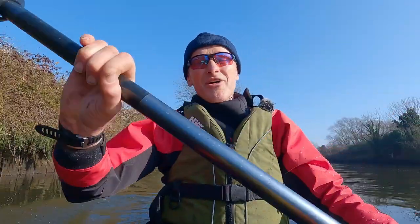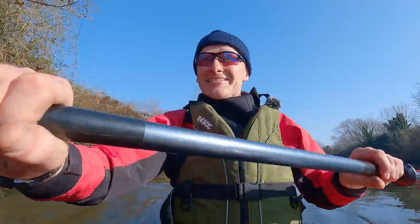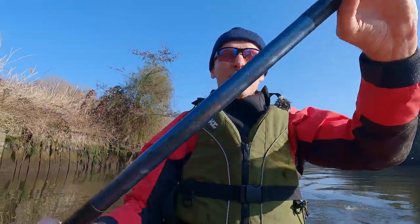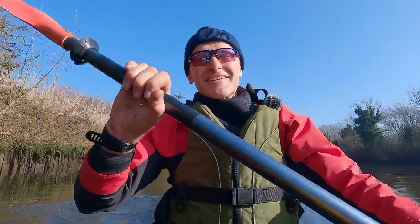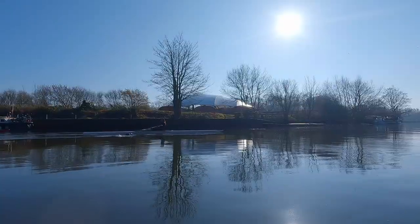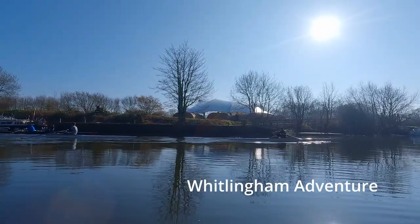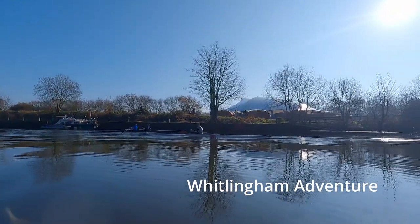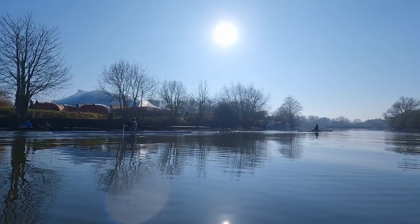This is a trip that I've been wanting to do for ages, and today I've got the opportunity. Really looking forward to it. Hopefully I'll point out some of the features, landmarks, and things that you might see during your trip into Norwich. On the left-hand bank over there is Whitlingham Lake, and there's a sports centre, a place where you can go and experience water sports or go open water swimming.